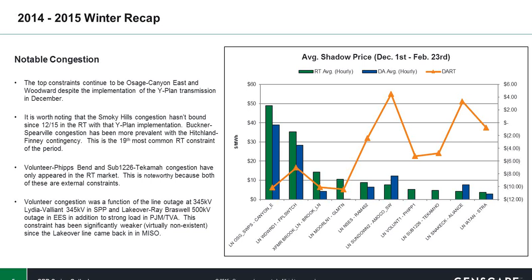We mentioned that these were noteworthy because they're external constraints. Volunteer to Phipps Bend is definitely an external constraint. That's in TVA. The sub 1226 is actually part of SPP, but it's also managed with MISO. And we've already seen, with the market-to-market congestion, more congestion in this area, and we anticipate that that's going to be something that we'll continue to see.